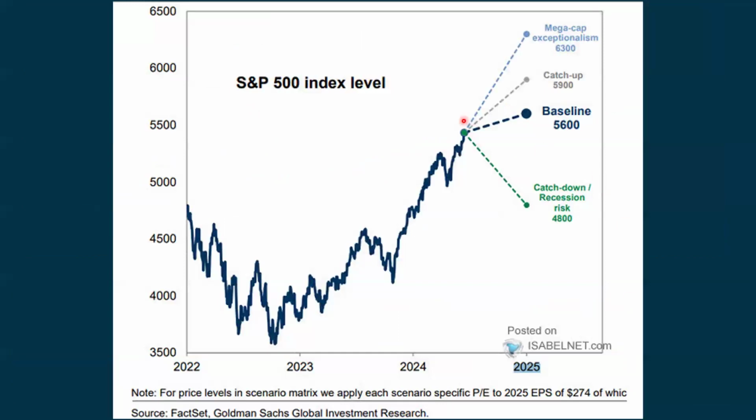Then looking here at the projections for the S&P based on what FactSet and Goldman Sachs have come out with. Mega cap exceptionalism, we could go all the way to 6,300 with the S&P. Catch up, whatever that means. I guess it goes with mustard here. We could get to 5,900. They think we're going to get up to about 5,600. We're just above the 5,400 level now.